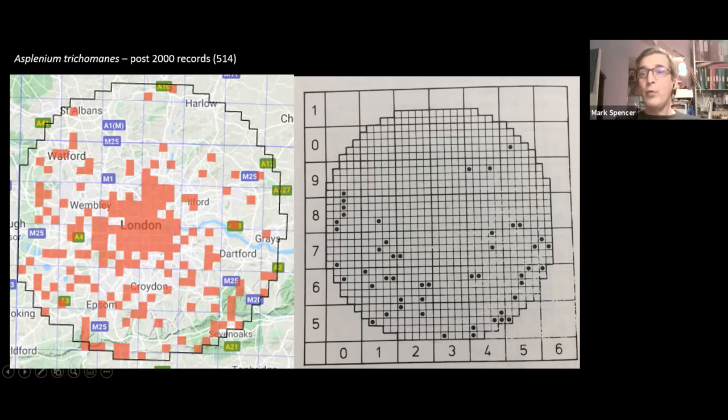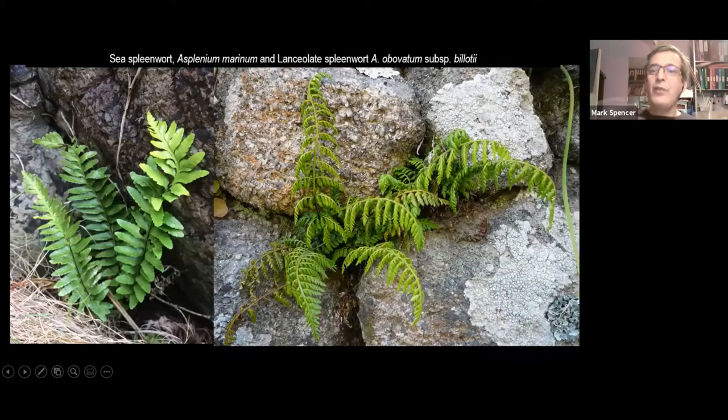But we're also seeing, again, almost certainly because of climate change, other spleenworts moving into southern England from areas where previously they would not have been found. So we have sea spleenwort here on the left-hand side and lanceolate spleenwort on the right. These are two species which are essentially coastal southwest Britain species. Both of them are deeply intolerant of frost and are quite specific in their habitat requirements. And even in Cornwall, more than about 50 metres from the coast, you won't find either of these species growing. Both of these have now turned up in central London.